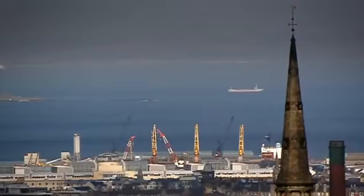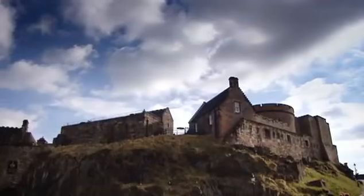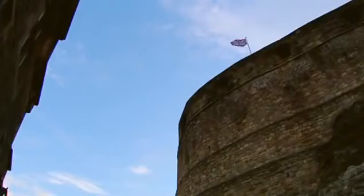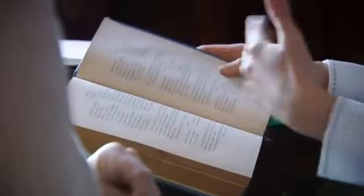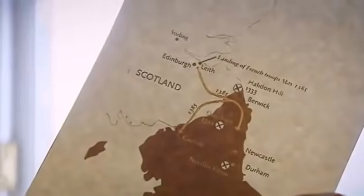In 1385, a large French force arrived at the port of Leith outside Edinburgh to support the Scots. The army mustered here at the castle. Could our man have been part of this expedition? Here we have an example of muster rolls for the 1385 campaign, where we get a sense of the type of men who were coming. So there's lists here of squires, and there's some 3,000 names here of the men who came over. Not only is every soldier listed, but the route they took is well documented.